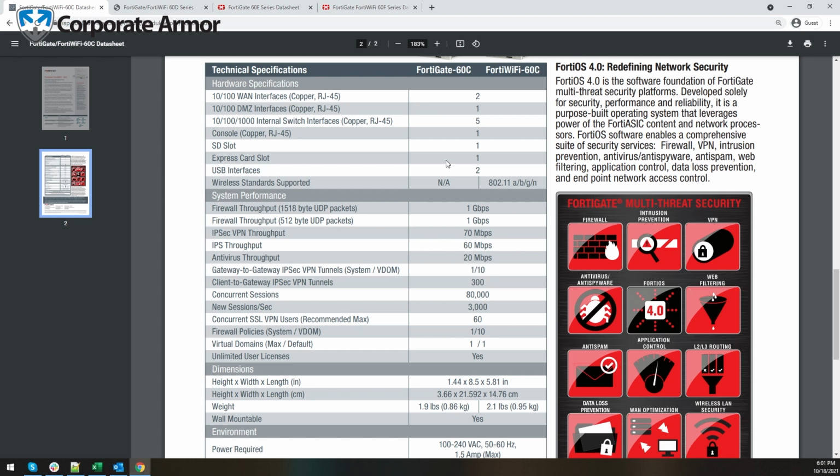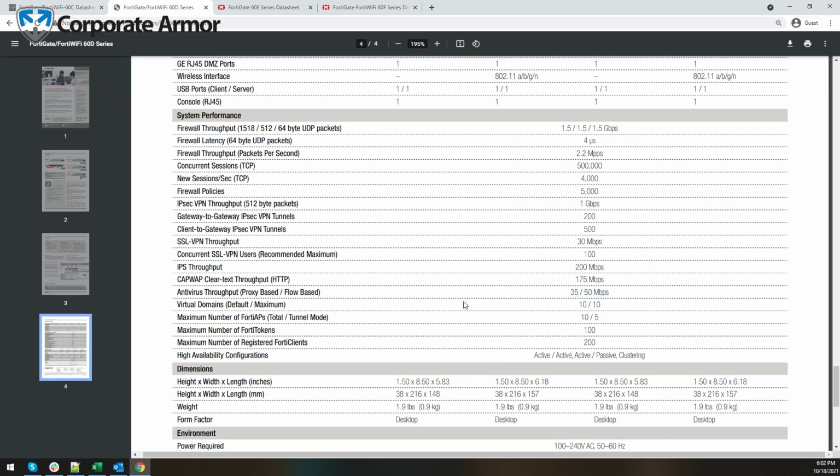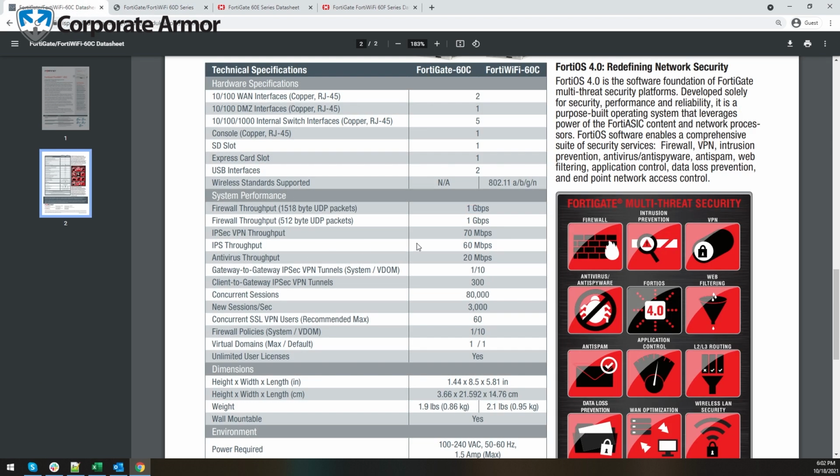this is the 60C. Now you'll notice the 60C can do 1 gig of firewall throughput, 70 megs of IPsec, 60 megs of IPS, blah, blah, blah. Antivirus, 20 megabits. When this firewall came out, it was screaming. But going from the 60C to the 60D, you notice that you got a 50% throughput increase just on firewall throughput. I mean, that's without UTM and everything, but still, that's a hefty jump. And then you look at things like, what was my IPsec throughput? Well, I went to 1 gig from 70 megs. Over 10 times your speed going from a C to a D model.